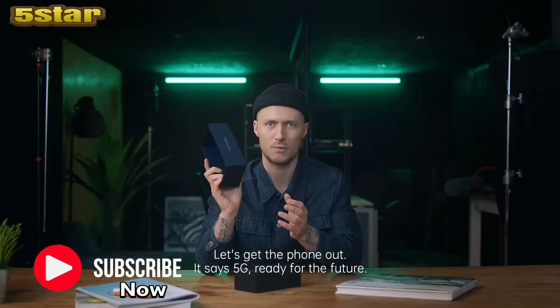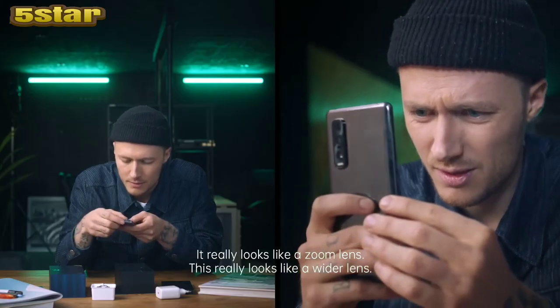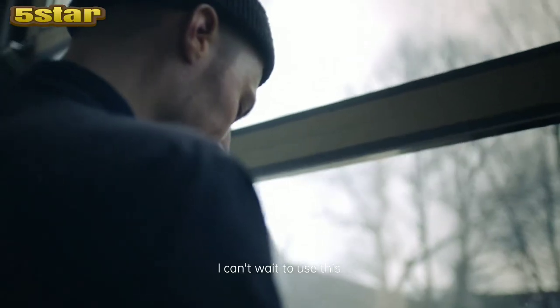This is 5G, ready for the future. I'm really curious about the three cameras. Really looks like a zoom lens. This really looks like a wider lens. Here's the charging cable as well. Super full. This one's gonna charge it pretty fast. Can't wait to use this.